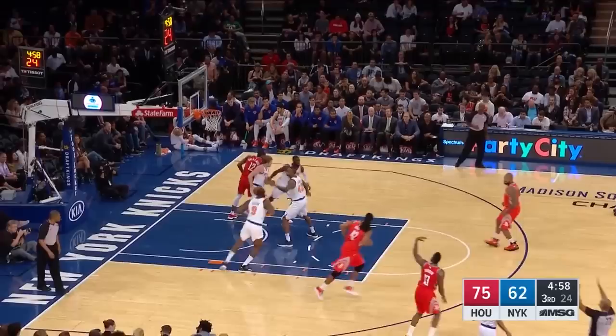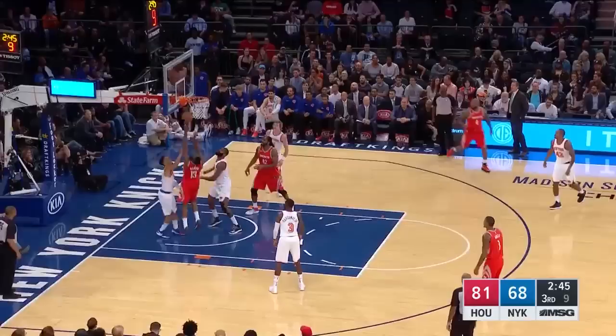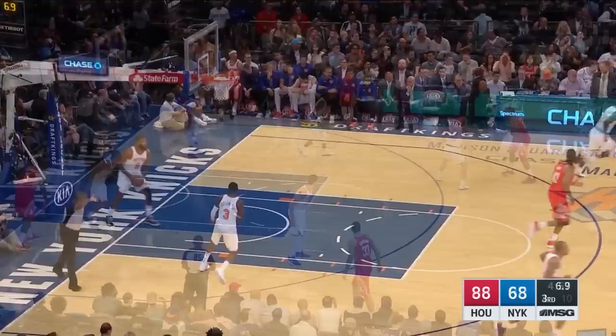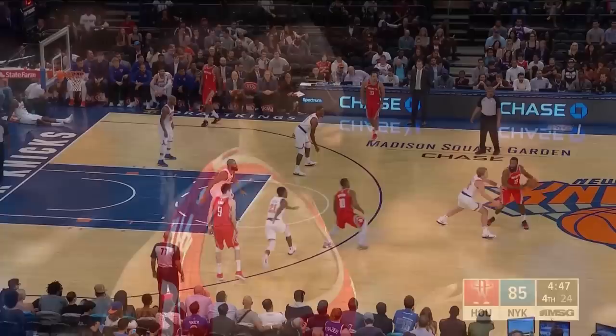Yet another 3. Puts it over to Tucker. Good air. Tucker. Harden on the follow. 21 for James Harden. Baker on Harden. Harden fires for three and hits. Memphis Friday, home for the San Antonio Spurs. Harden hits another 3. That's his 6th. Harden, Anderson, Ariza, Gordon still in the game.